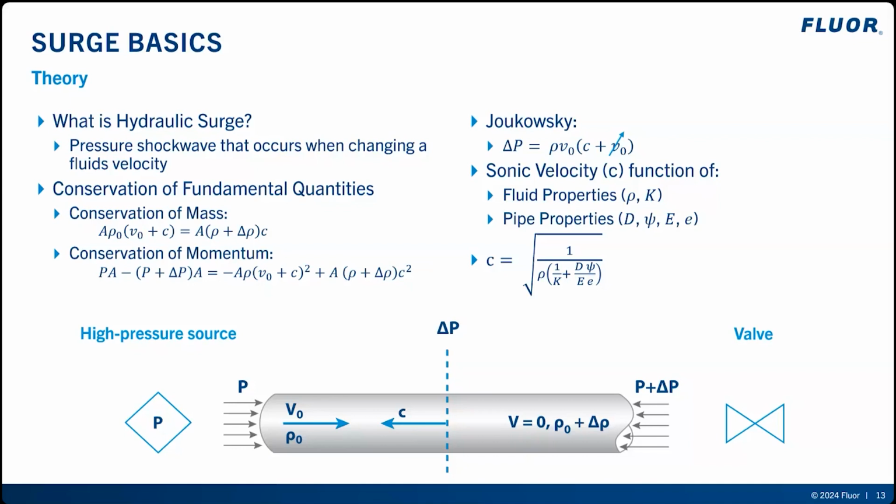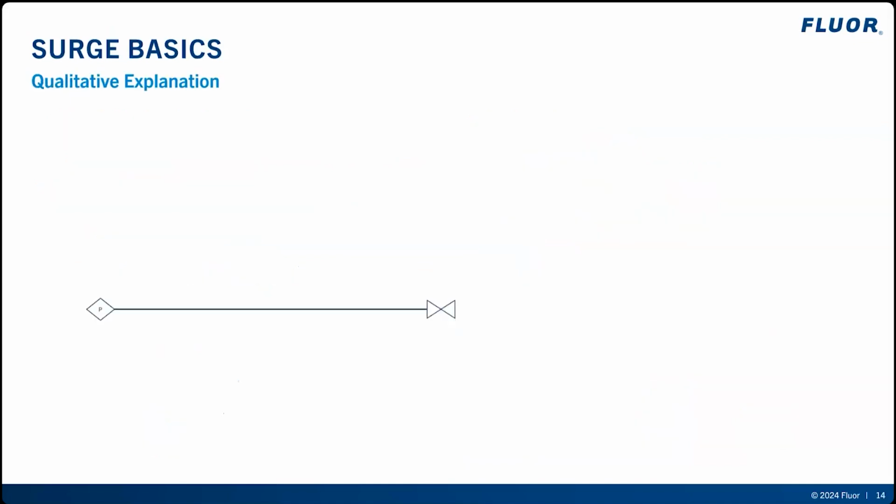It is primarily a function of the fluid itself, taking into account its density and bulk modulus, but also varies with properties of the pipe, such as its diameter, wall thickness, and material characteristics, and even how the pipe is supported. This all sounds rather abstract, so let's illustrate it by means of an example. Consider again our pipes with a high-pressure source at the upstream end and a valve downstream. The pressure profile along this pipe may look something like this.